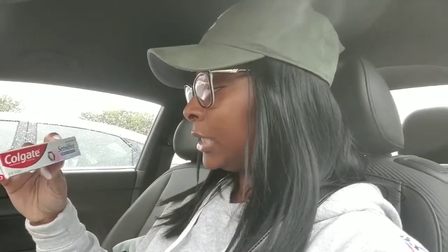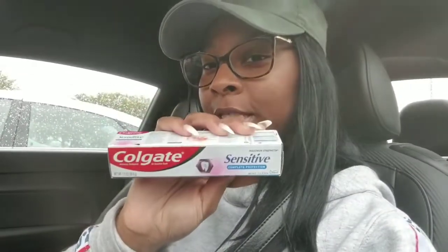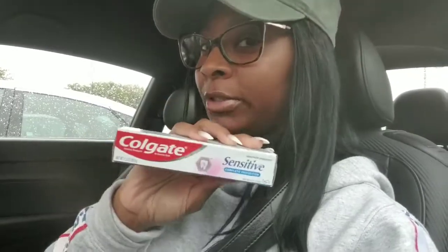I also picked up the Colgate Sensitive Complete Protection toothpaste. Now, I already had some toothpaste at the house, but I wanted to try this out. I think I got the same one, actually. I think I got this one at the house, but this one is just like a travel size.